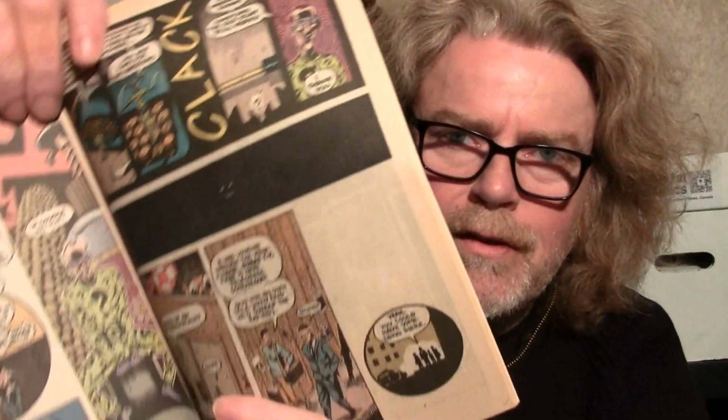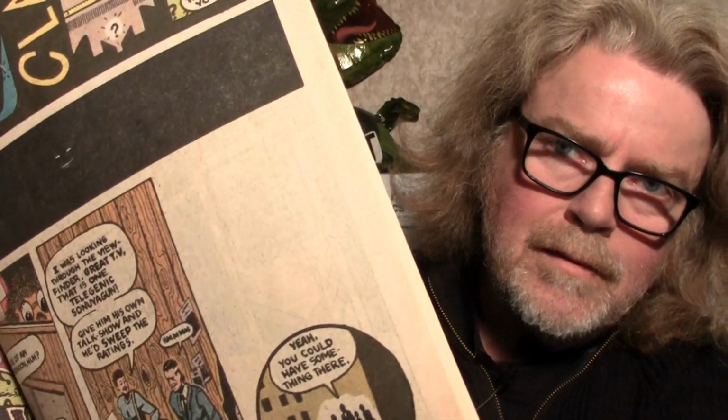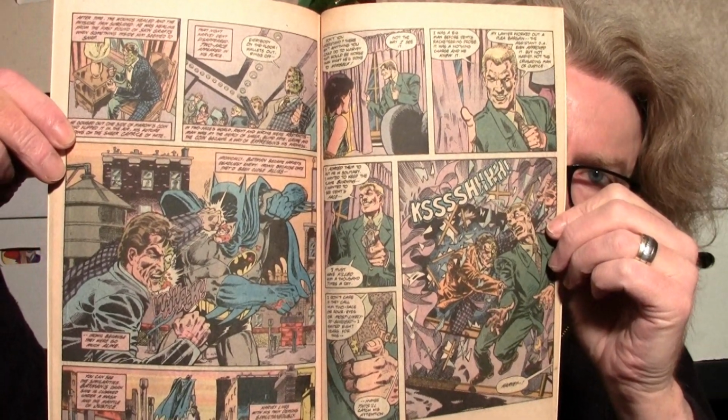Yeah. Looks like some of the ink is transferred from this page onto here, up in here. I don't know if it's going to pick it up. I think it's just going to show the show through. Yeah. But still a very nice find. There's Batman getting a little bit of exercise with Two-Face. Nice.